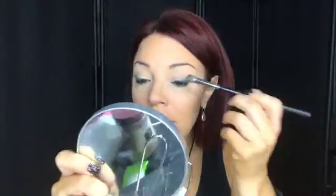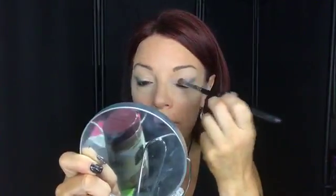Now I'm going to tell you this right now. This look probably isn't going to look complete until the mascara is done. It's just probably not. And honest opinion, it doesn't matter what I do with my lids, it really never does look complete until mascara is on. And brows. The brows have to be done too.